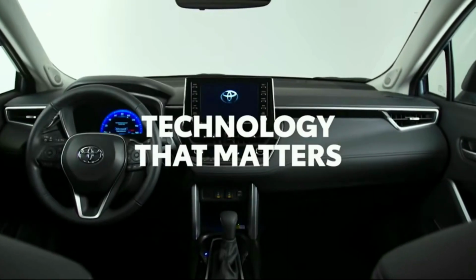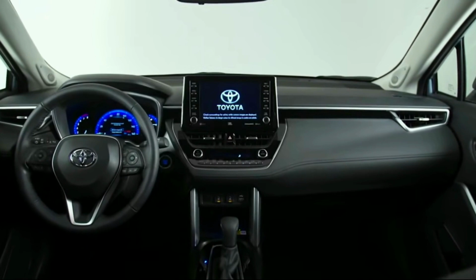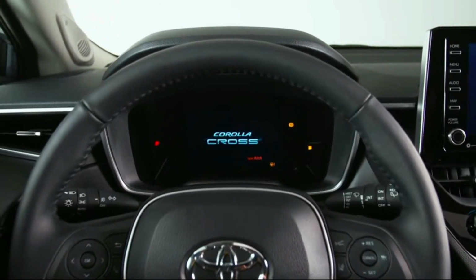Drivers familiar with the Corolla sedan will find themselves right at home inside the Corolla Cross. The dashboard layout, interior materials, and convenience features are nearly identical to the four-door model.